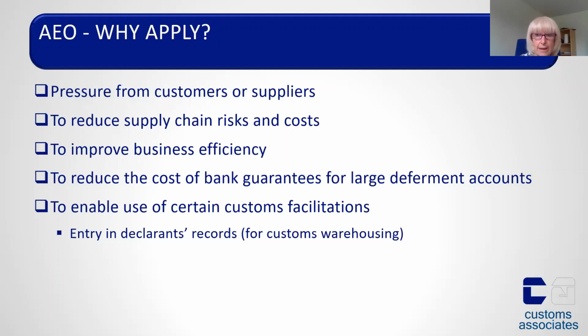Unfortunately, there's not a great number, but in fact, I can only think of one that's relevant today, which is entry in declarant's records for customs warehousing. So if you were using a customs warehouse and you needed that fast release of goods from the customs warehouse, you would want to apply for entry in declarant's records, which would enable you to put the goods into your own records, which would be your normal stock records, and only report to customs after the goods had been removed, rather than before the goods had been removed.